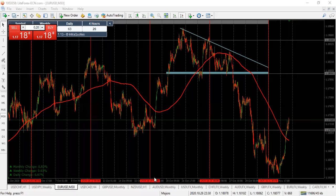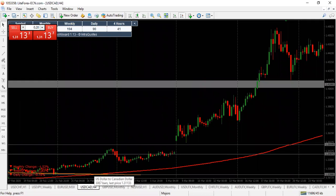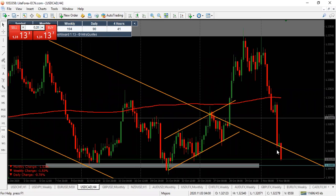So I want to be very defensive this day. Also, we see the USDCAD actually make a massive run for the money, coming back into the 1.31 area.